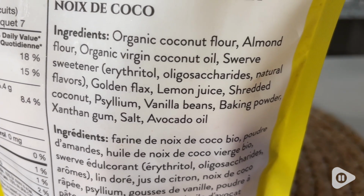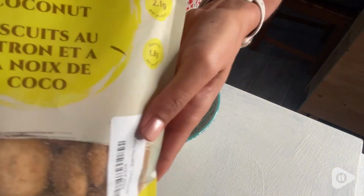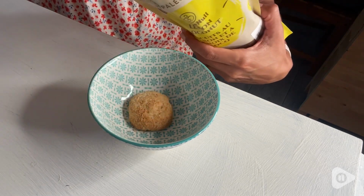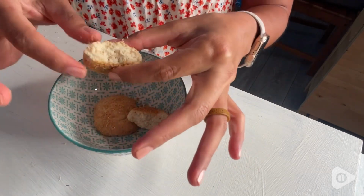These are made with very clean ingredients. I love the fact that it doesn't have any inflammatory oils, but it has organic virgin coconut oil and avocado oil. The ingredients are super clean, so I feel so comfortable eating them myself or sharing them with the family.